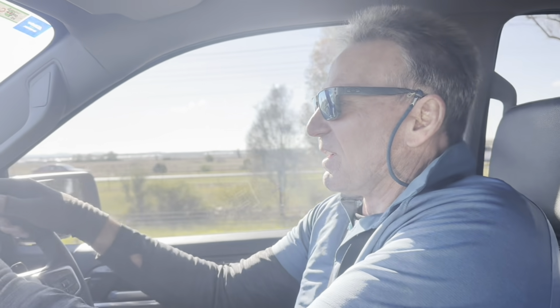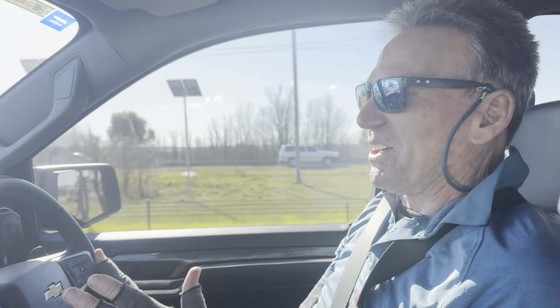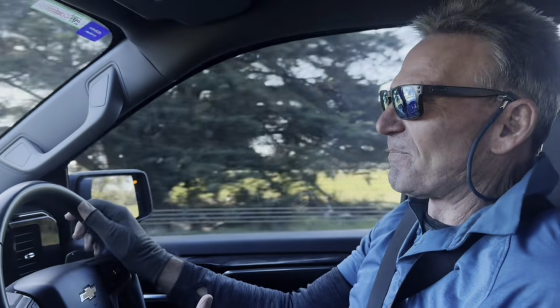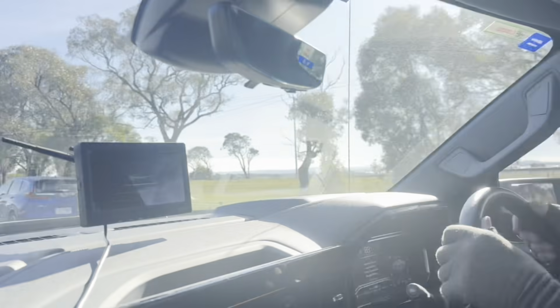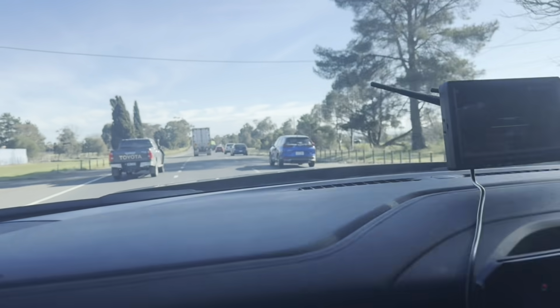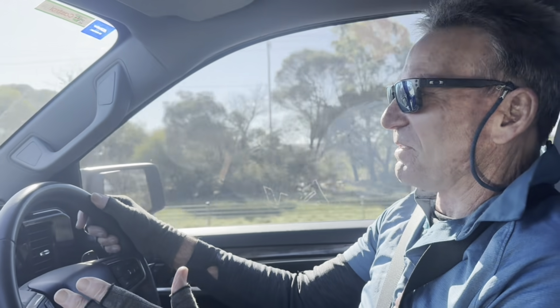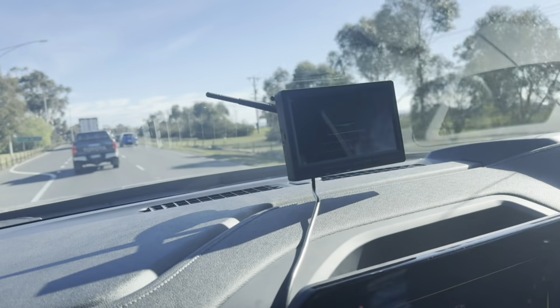Down the road. Yep, right. So we're heading up now Grampians-ish way, and we're just going to wait for this man to cut in front of us here. No, yes, there he goes. And the car should retard itself. It has, look at that. Nearly threw us into the windscreen.